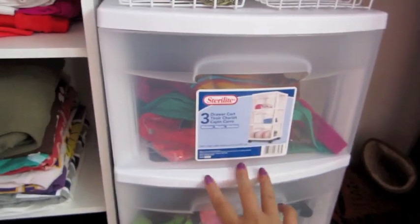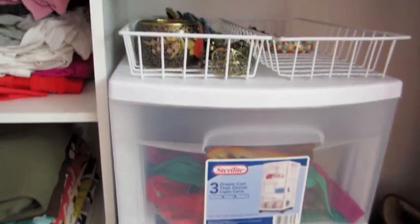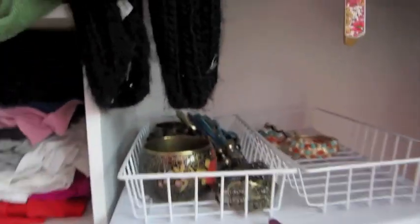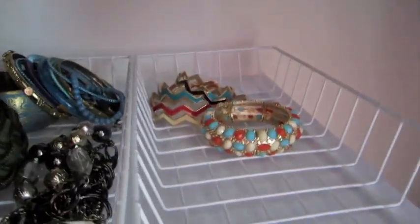Right next to it, this I also got at Target for $10. And these I got at the 99 cent store for $1. And this is where I keep some of my bracelets.